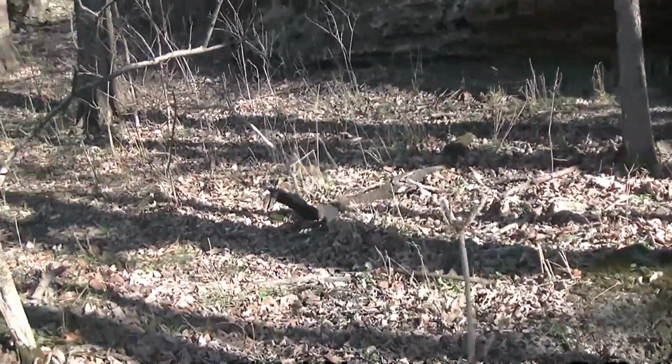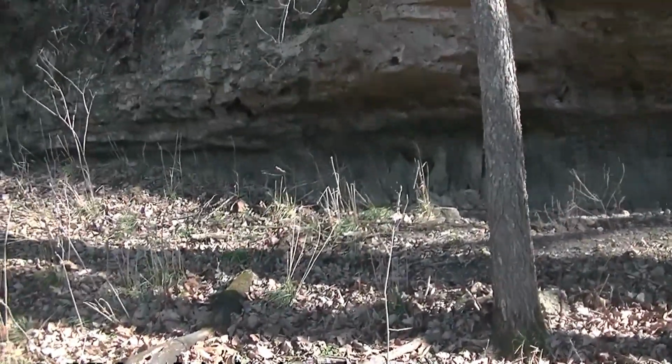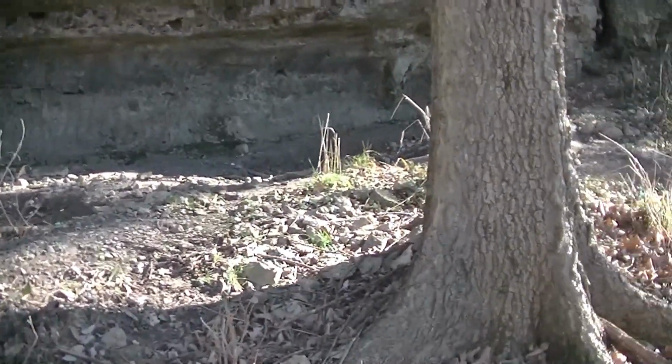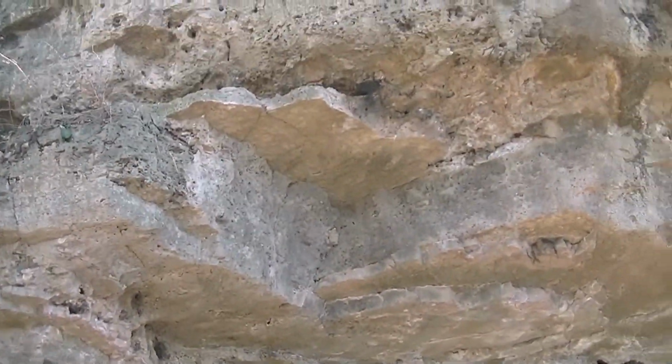Been cutting wood this morning and decided to go take a little trip down the road here, some place I haven't been in a while. And I brought the camera. Therefore, I brought you guys along for the ride.